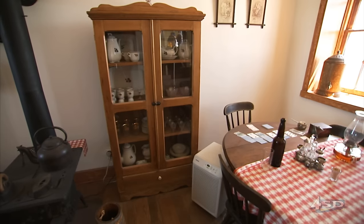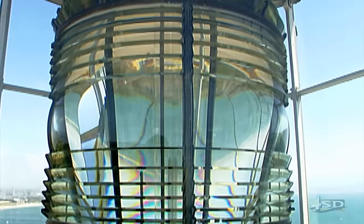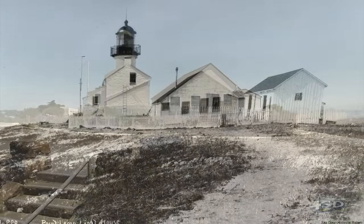Their living quarters are recreated in the lighthouse. They had to climb the tower every night to light the oil wicks. These people had an incredible sense of dedication, their sense of responsibility. This was a 24/7 job. There were no days off. There was no sick leave. And back then, in the late 1800s, it was desolate and lonely out on Point Loma.